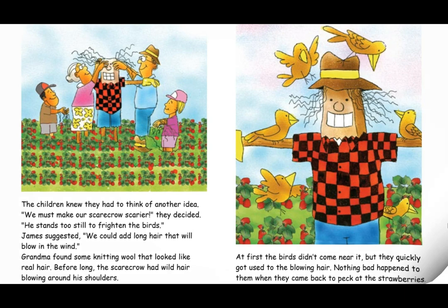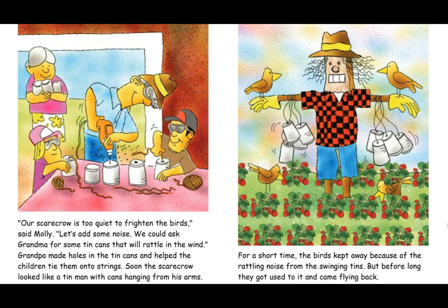"Our scarecrow is too quiet to frighten the birds," said Molly. "Let's add some noise. We could ask Grandma for some tin cans that will rattle in the wind." Grandpa made holes in the tin cans and helped the children tie them onto strings. Soon, the scarecrow looked like a tin man with cans hanging from his arms. For a short time, the birds kept away because of the rattling noise from the swinging tins. But before long, they got used to it and came flying back.